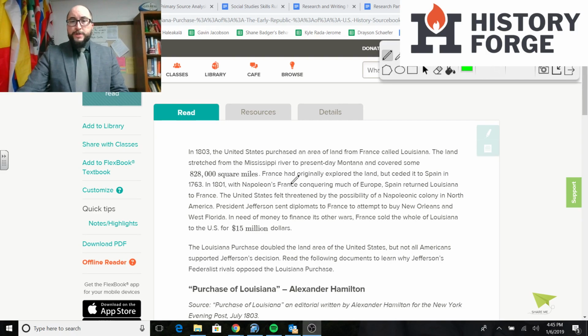France had originally explored the land, but ceded it to Spain in 1763. In 1801, with Napoleon's France conquering much of Europe, Spain returned Louisiana to France. The United States felt threatened by the possibility of a Napoleonic colony in North America. President Jefferson sent diplomats to France to attempt to buy New Orleans and West Florida. In need of money to finance its other wars, France sold the whole of Louisiana to the U.S. for $15 million. And I'm going to pause right there.